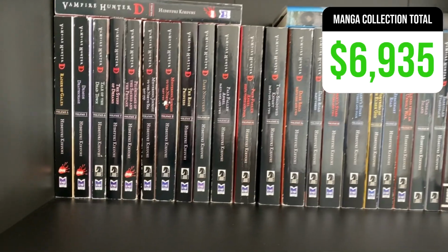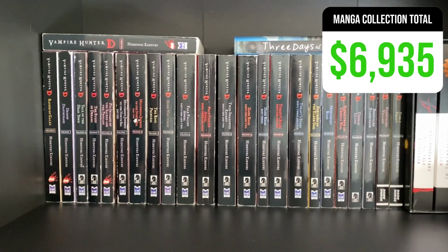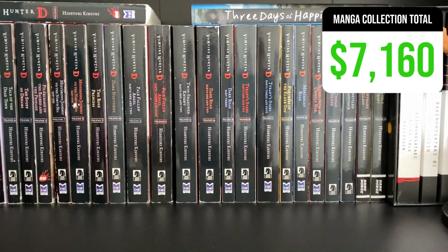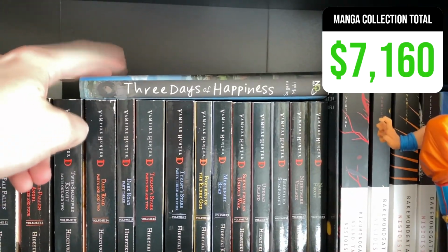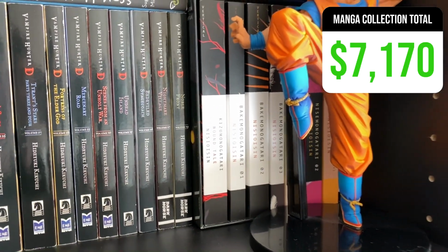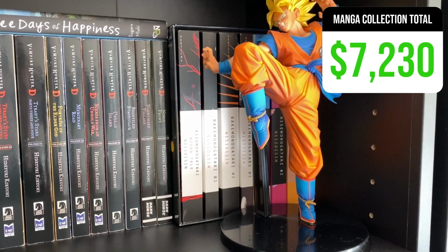I did the math, and the total I've paid on these so far is $225, which is insane because a complete set of this can go for several hundred to close to $1,000. Up here we have a less rare novel, 3 Days of Happiness, paid $10 for this, and the Monogatari box set 1, paid, I think, $60 for this years back.